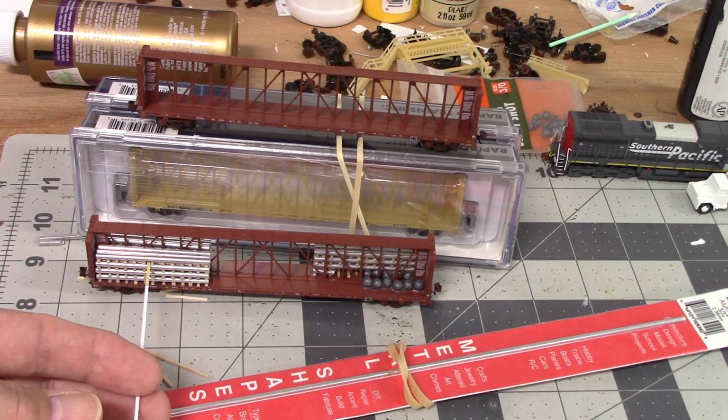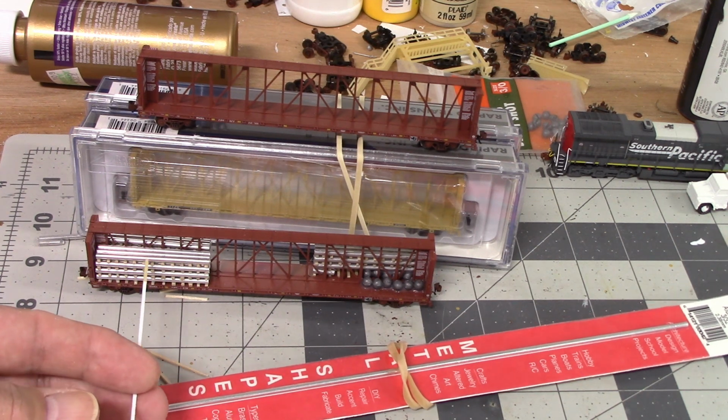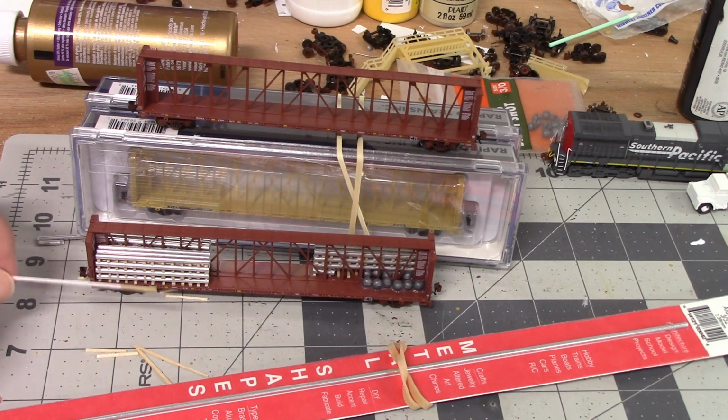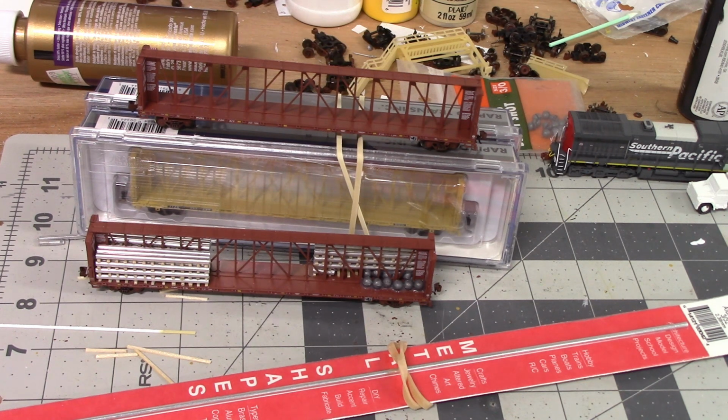they will be. There should actually be five levels of ingots, and instead here I've got four because the wood's way too big. So I'm going to use this sheet styrene to try to bring them in closer and be a lot more accurate. And then we're going to use chart tape for the strapping that will keep them all down. So that's coming up.